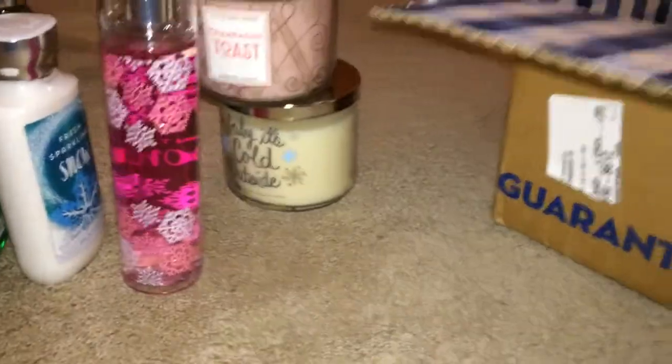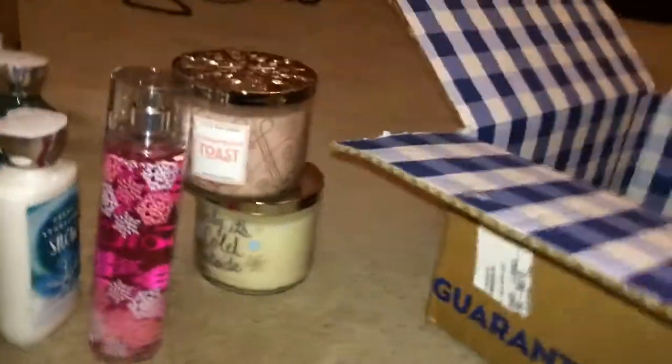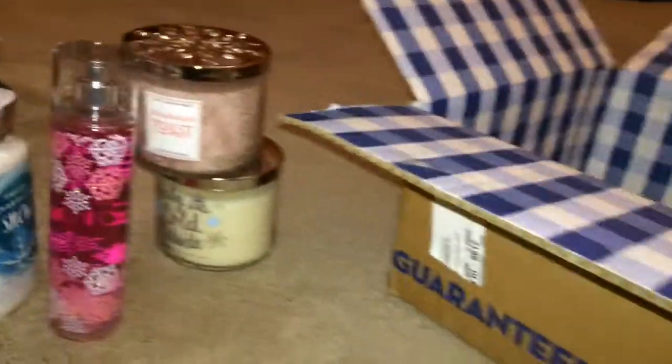Let me try with this snowflake. Maybe this was it. I can't get the cap. Okay, hold on. Ah, it won't come off, sorry. I don't feel like cutting that part out, sorry. That smells, I don't know. It smells like hand sanitizer. I'm not good with smells. All I know is that it smells good.